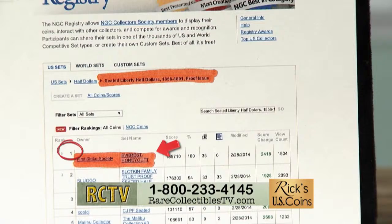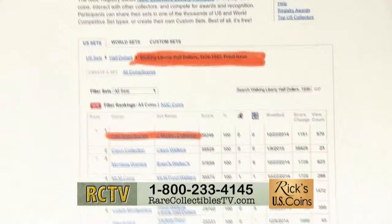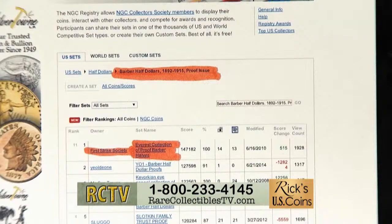Here's another set, the Barber Half Dollar Set, the finest known, number one ranked Barber Half Dollar Set. Finest known, number one ranked Walking Liberty Half Dollar Set. Now, folks, when I say I've built these sets for clients, if I have only put one or two coins in the collection, I don't count it as having built the set. To me, to have helped the client make a number one set, I've had to place at least 40 to 50% of the coins in that collection. In most cases, I've put 100% of the coins in the collection, as in the Murphy collection.